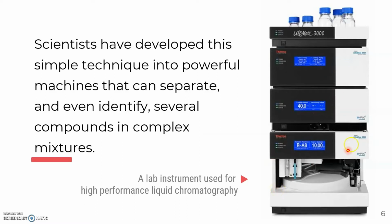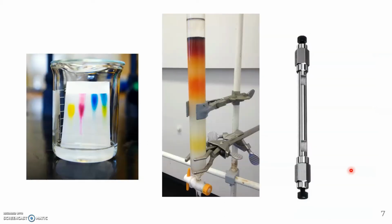So it looks complicated, but behind that, it's actually the same thing that you would have seen if you were able to perform this experiment. So instead of using paper and a solvent like this, one way that chemists perform chromatography is using a column. And instead of paper, we use silica. So we put the silica in this column, and then we put the mixture on top and put the solvent on top of that. And then let the solvent travel downwards.